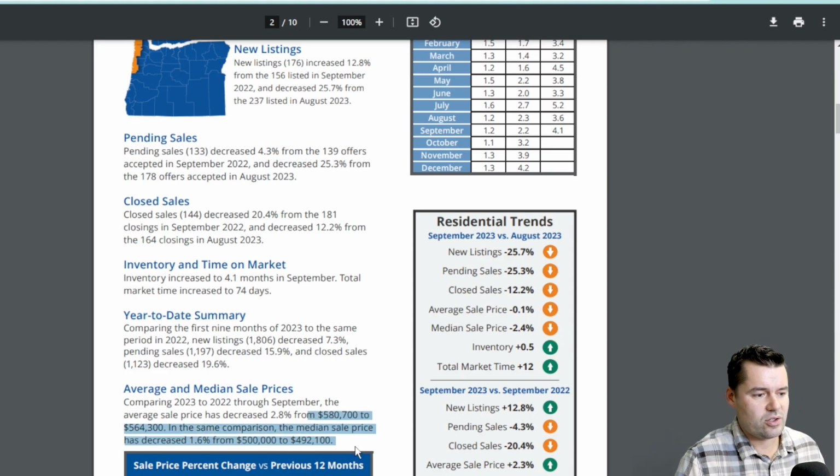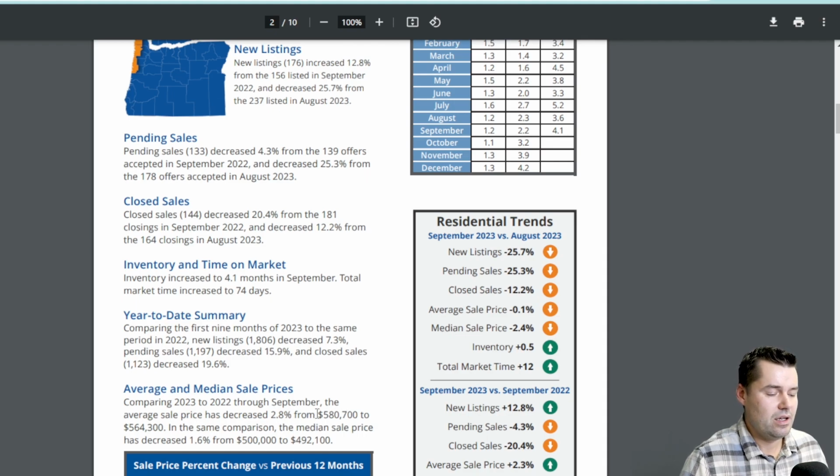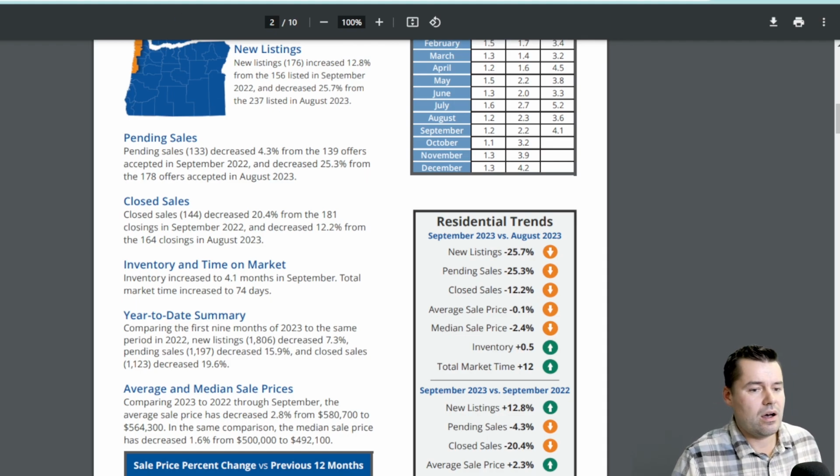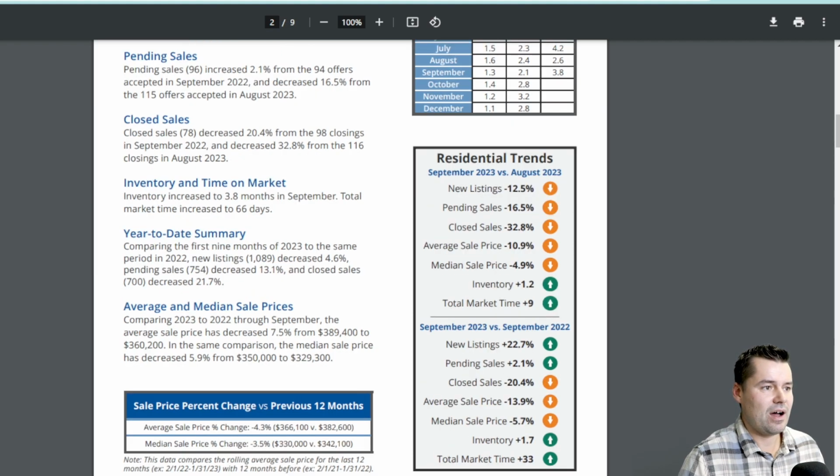I don't think I touched on it actually from the North Coast, but average and median sales price. Compared to September of 2022, the average sales price decreased 2.8%. And again, I want to point out some of these numbers too, because I'm going to show you something at the end of this video that's a little bit surprising to me. So decreased 2.8%, but in the same comparison, the median sale price decreased 1.6% from 500,000 to 492,000. Those are the prices you're going to see largely throughout the Oregon coast, kind of in the fives or so.